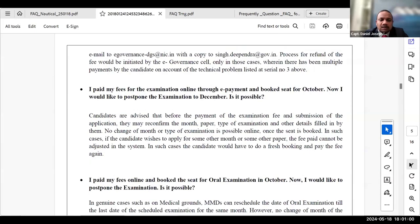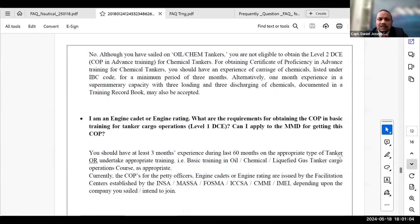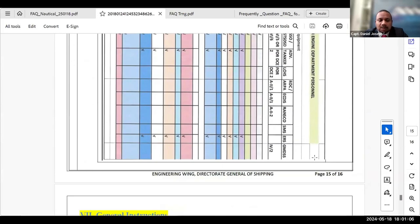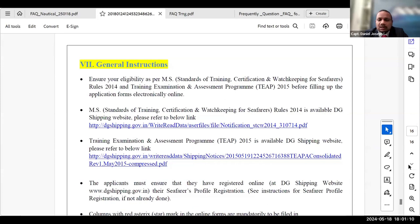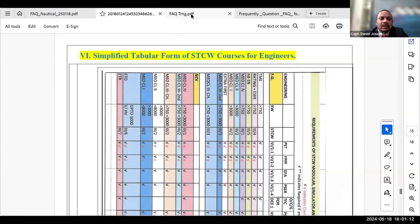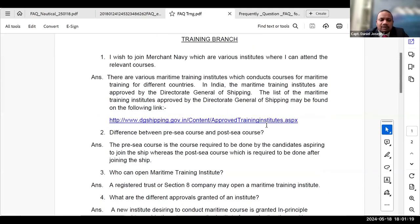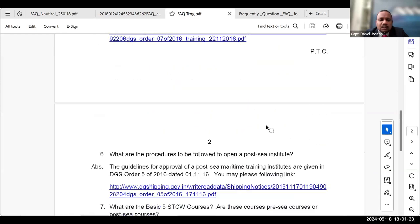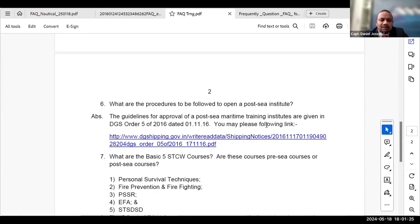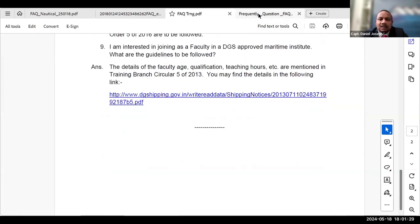So there are 16 pages. All the queries that are frequently asked have been listed here. What are the diagrams? What are the requirements? A flowchart is given. Everything is included. And if there is something related to training, certificates, which courses, where to look for the courses, what are the details, where the circulars are available, all these links are given in the training section.